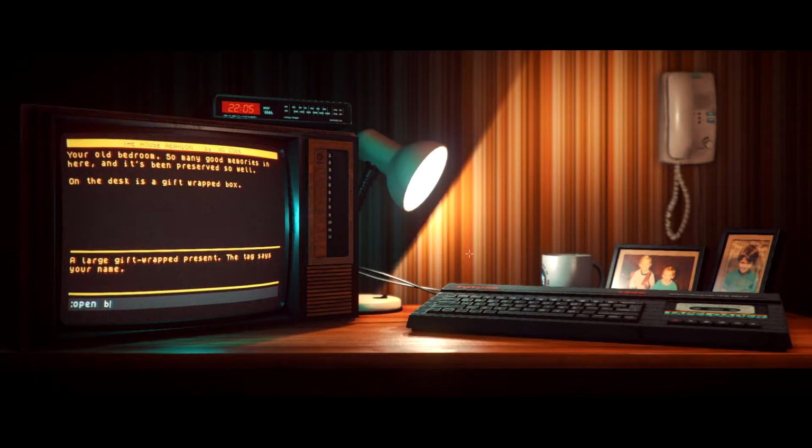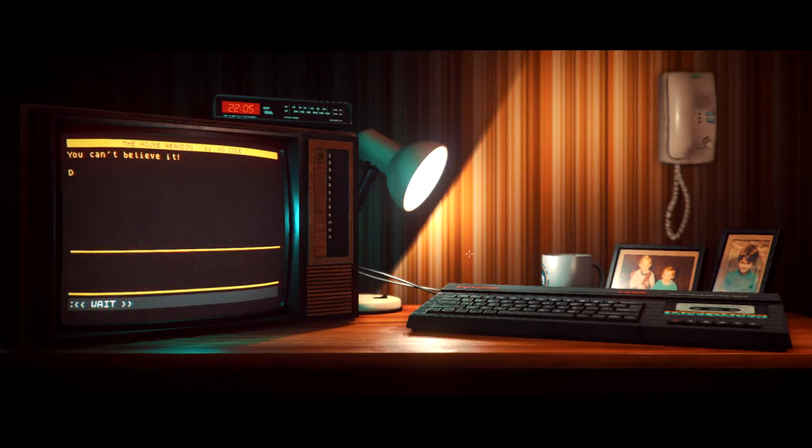Open box. You unwrap the gift excitedly. You can't believe it. Dad has found your old computer. A Futuro 128K plus 2. It's been preserved well in the attic and hopefully still works.